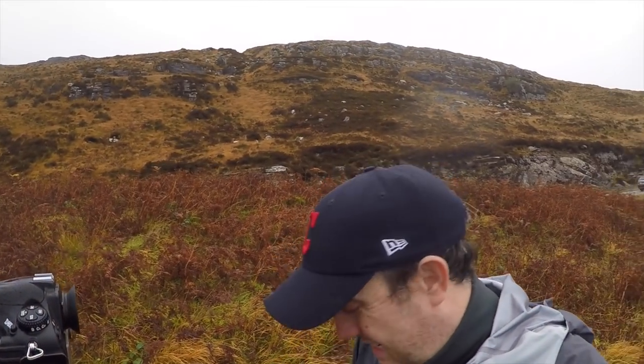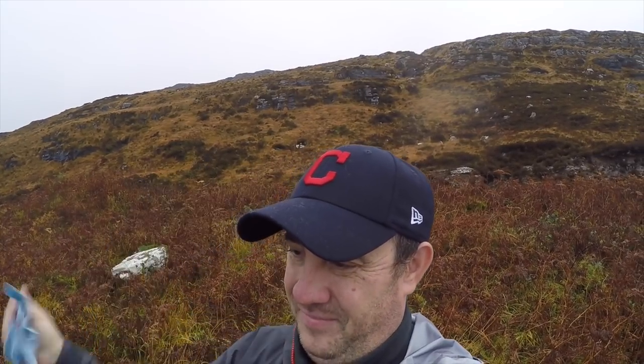Now, I'm sure you guys are getting quite cold sat there watching me out here. So, what I'm going to do is I'm going to wipe the lens one more time. I'm going to take the shot. Timer, F8, 1/6 of a second. Shot's in the bag.